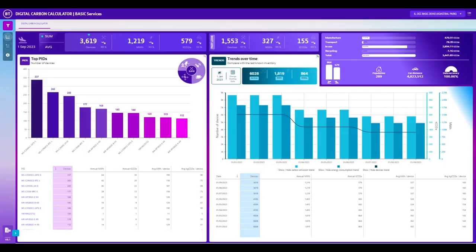So with that, I'm going to give you a practical demonstration of how the digital carbon calculator works. So as you can see on the screen there, in this demo environment, this customer has 3,619 devices. This is generating roughly 1,219 megawatt hours of energy and contributing to 579 tons of CO2. The team is also able to identify the devices that contribute the carbon footprint and the highest level of energy usage, broken down by the totality, but also by the average usage.